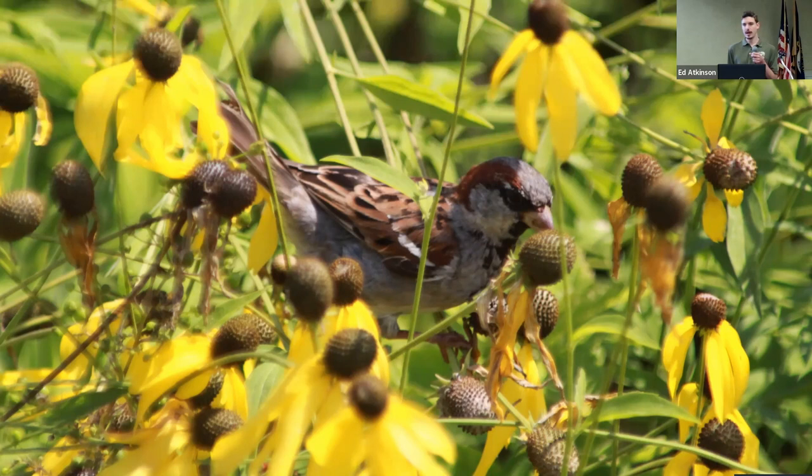It's their interaction with wildlife. When you use native plants, your goal is generally to make your yard a better place for wildlife. There are different host plant interactions, meaning that some sort of invertebrate, usually an insect, spends some stage of its life cycle eating one of these plants.